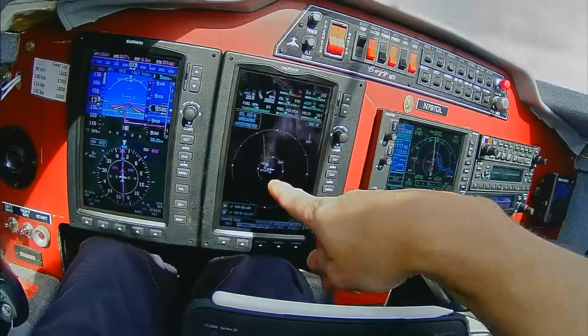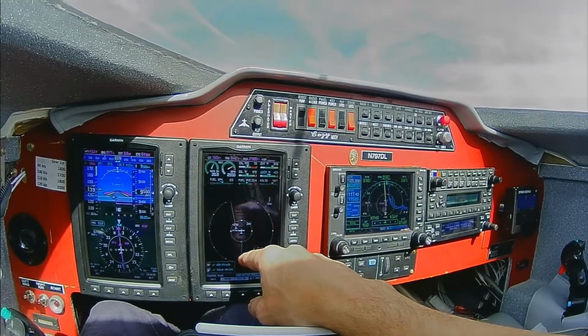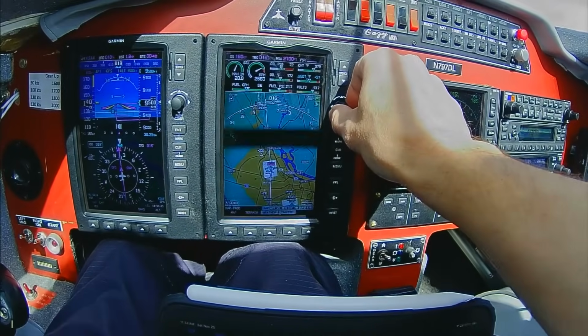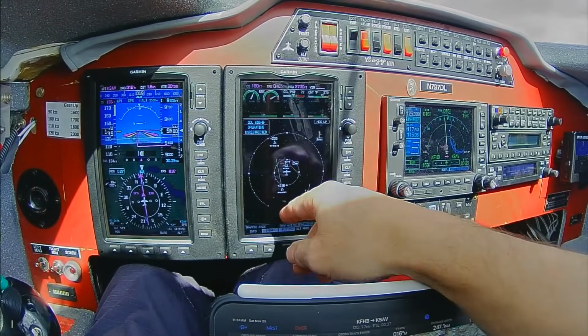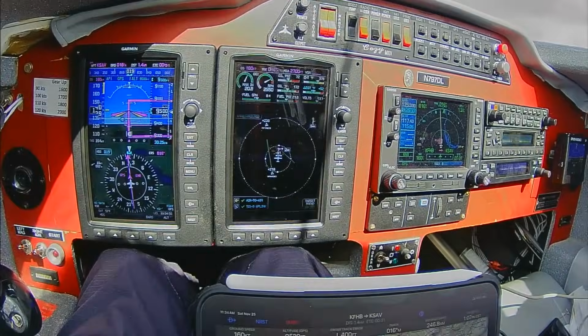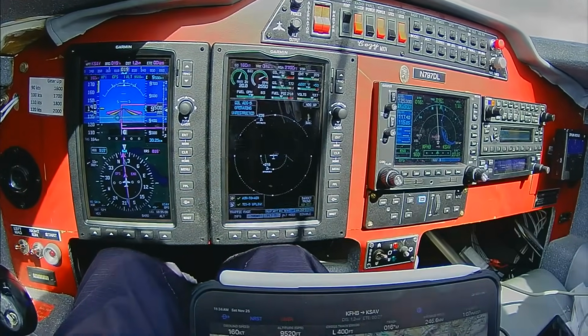I like seeing these guys here. It's 24,000 feet above me, way up there. Remain outside Savannah Class Charlie. This is Savannah right there. Lots of traffic right on the surface at Savannah. You can see there, the ones in brown are actually on the ground. This guy's below us and he's just climbing out.